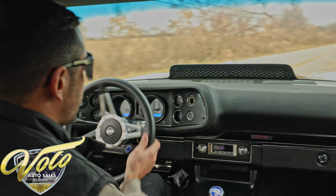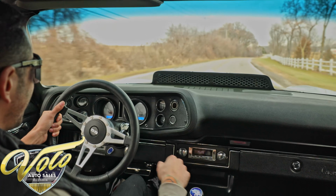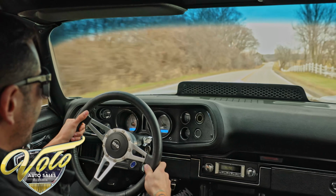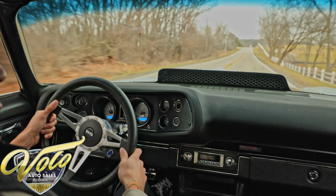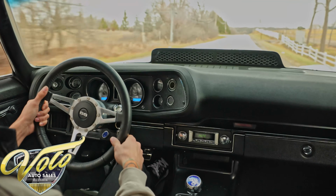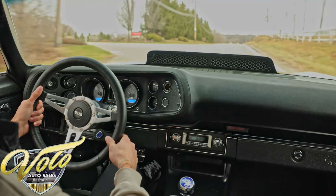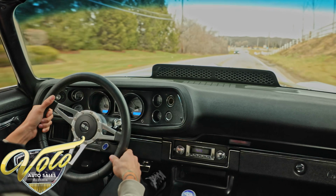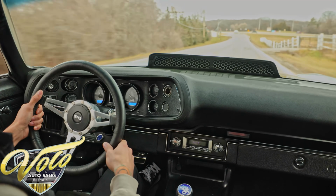Alright guys, '73 Camaro with the stroker motor. This thing sounds just as beautiful as she looks. It's a fresh restoration. So we're going to take her around the block, see how she drives. So far it feels pretty good. I know it has the QA1 suspension kit up front. So I'm assuming that it'll handle very nicely.